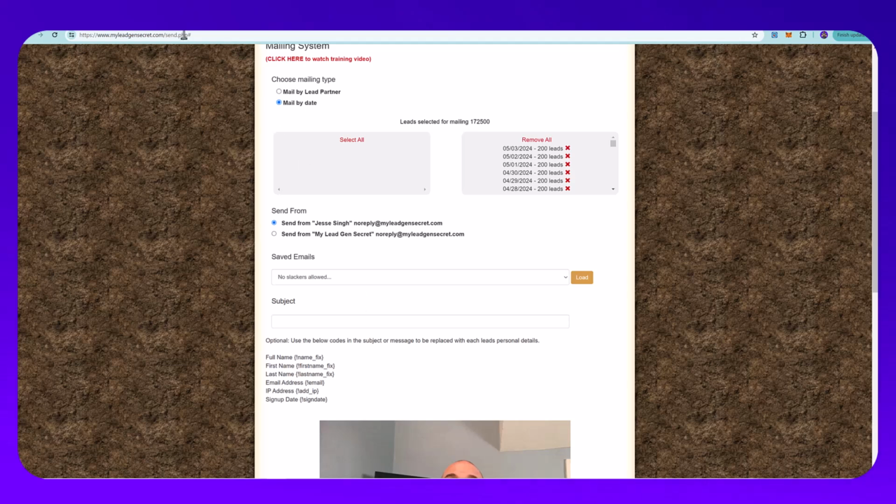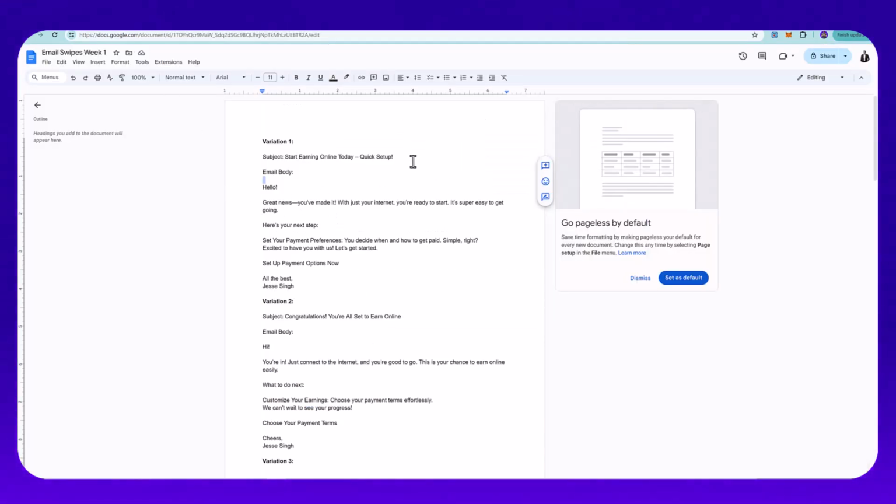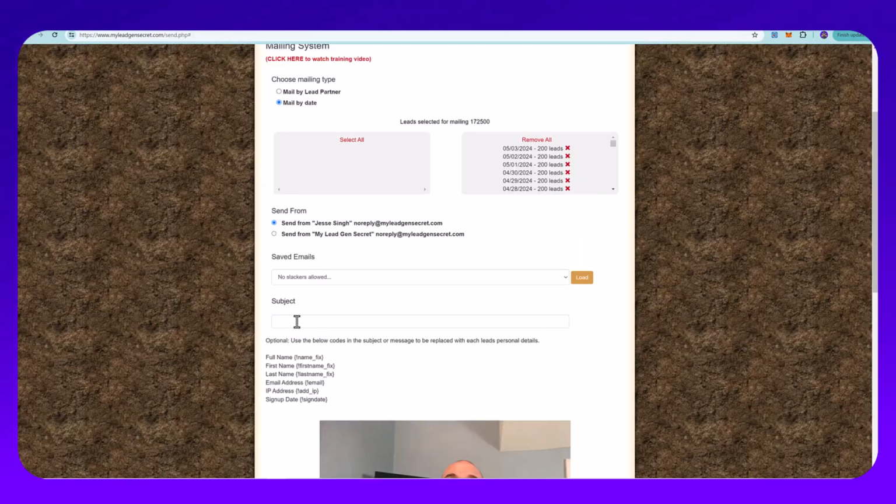So next thing we want to do is let's head over to our week 1 swipes, right? This is our first email. I'm going to copy the subject line. I'm going to paste. And if you want to do this, this is totally optional, you can actually use one of these little short codes so their first name pops up and it'll be more personable, right? So let's see, start earning online today. And if I put this right here, just like that, their name will pop up, so they're more likely to open. This increases open rates. Generally I like to use this feature. So just use the first name feature here, right?